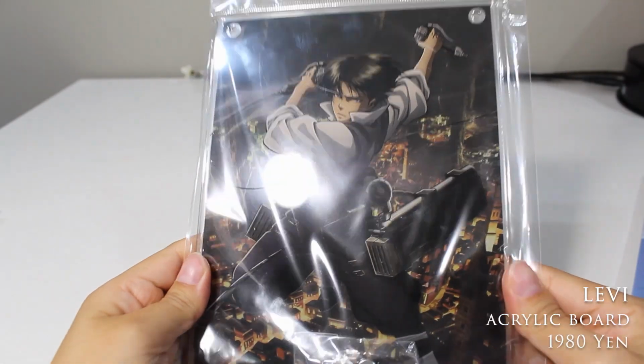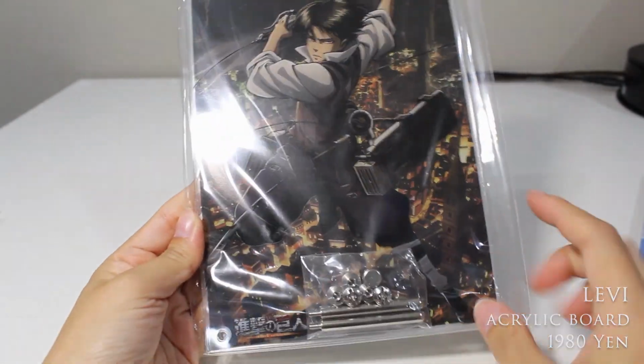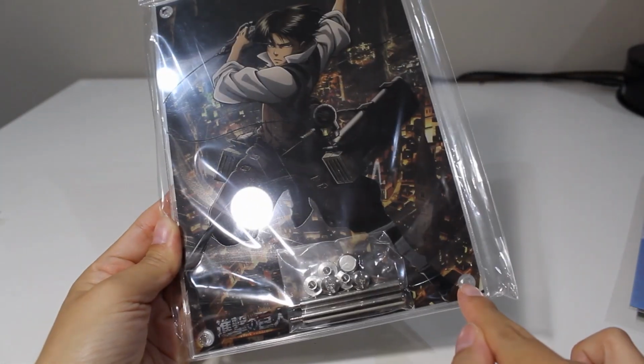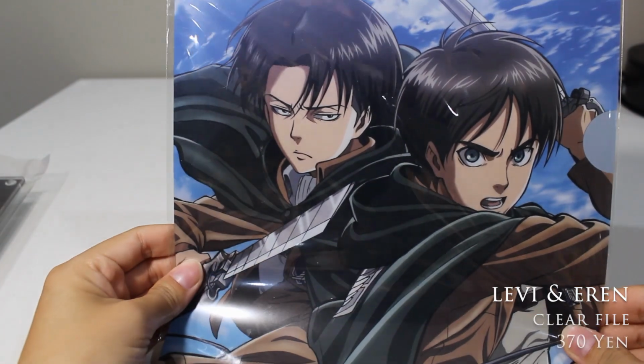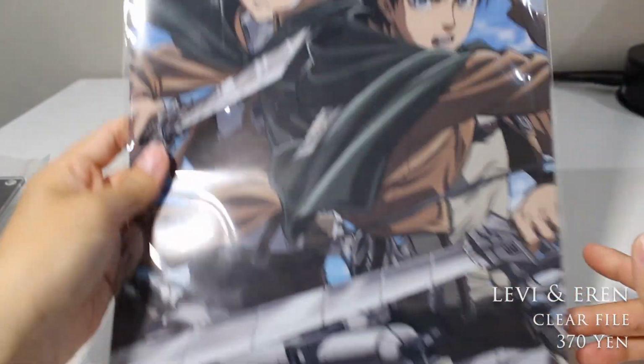And finally, my Levi acrylic board. This is kind of cool, has a little 3D-ish design, has some metal hardware to stand him up. And I also bought this clear file of Levi and Eren looking really cool.